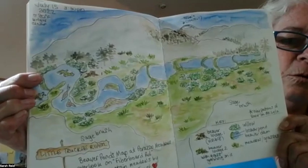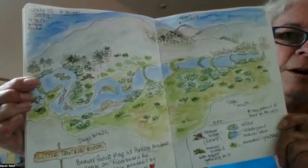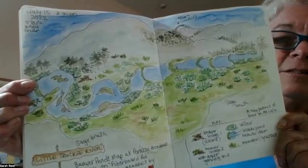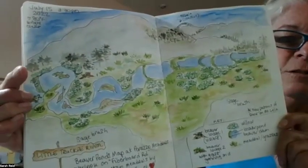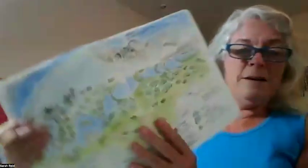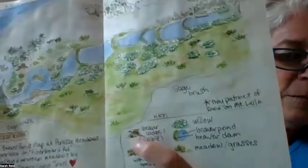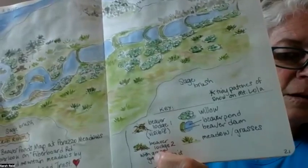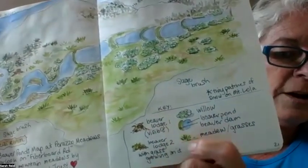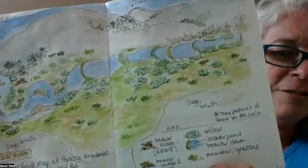It just was so cool to map out the beaver ponds. And this was in one very short, maybe half mile segment of the Little Truckee River. And oh, this is so cool. What a great exercise. And I love that little key you have to all of the beaver evidence and the different things, the lodge, a lodge with grass growing on it, the willows, because I just wanted to do general shapes. I didn't want to have to get into detail.